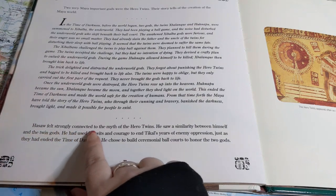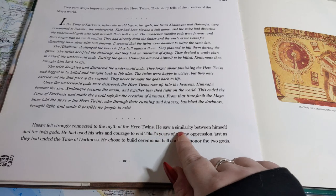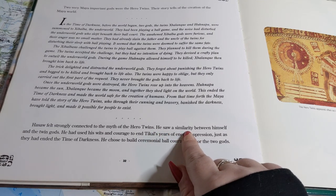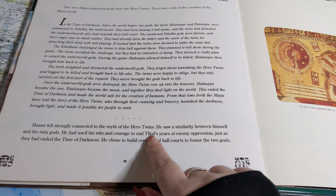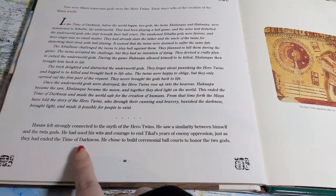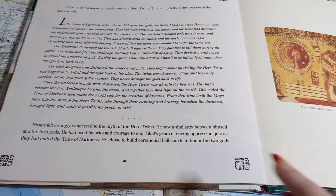Hassau felt strongly connected to the myth of the hero twins. He saw a similarity between himself and the twin gods. He had used his wits and courage to end Tikal's years of enemy oppression, just as they had ended the time of darkness. He chose to build ceremonial ball courts to honor them.